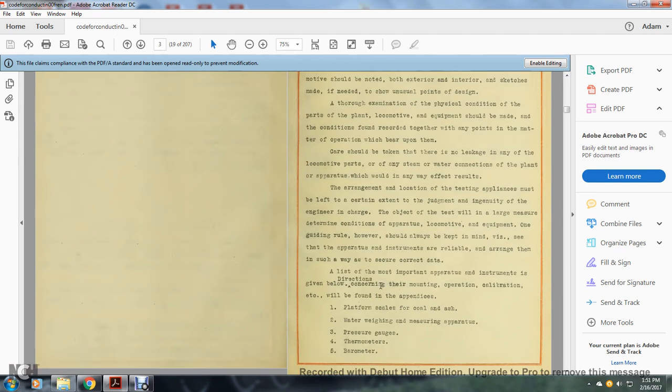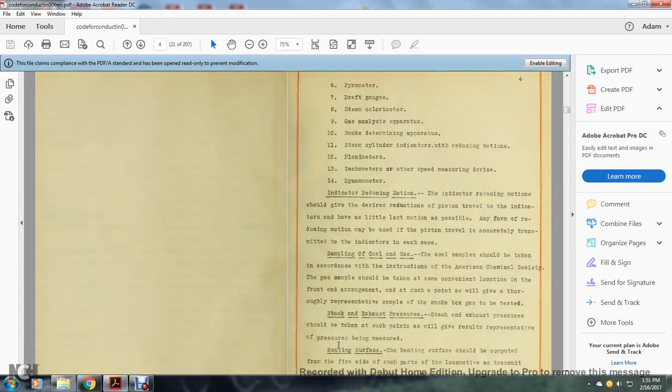A list of the most important apparatus and instruments is given below; the directions concerning their mounting, operation, calibration, etc. will be found in the appendix. Platform scales for coal and ash, water weighing and measuring apparatus, pressure gauges, thermometers, barometers, pyrometers, draft gauges, steam calorimeters, gas apparatus, smoke determining apparatus, steam cylinder indicators, reducing motion, planimeters, tachometers, other speed measuring devices, dynamometers.